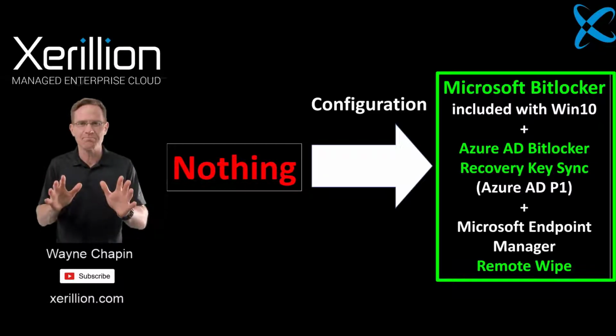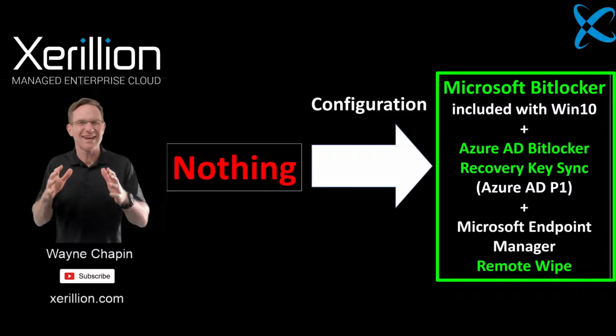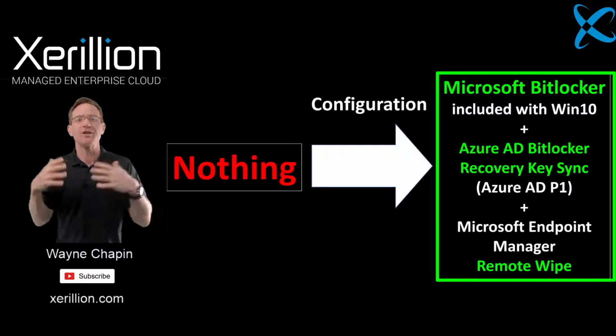Think about your cell phone. Its storage is encrypted. Is that encryption bogging down your cell phone's app performance? Has that idea even crossed your mind? I doubt it. Your cell phone's data storage is encrypted and you don't even think about it.